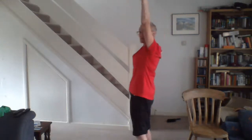Really try and get those ribs away from the hip bone. And if you can't get your hands right up by your ears, if you can only get to there, remember, that's absolutely fine. Don't try and force them to go up, because you'll just injure yourself. Just let them go as high as they will. And by doing this all the time, they will eventually loosen up. Because it takes a bit of back strength to do this as well.